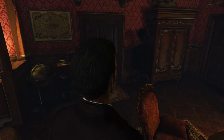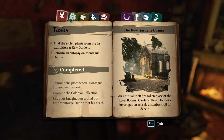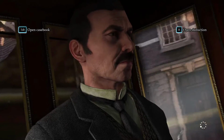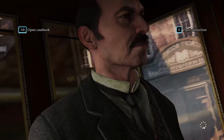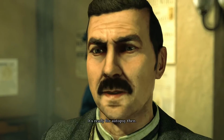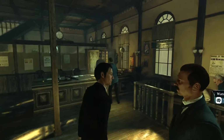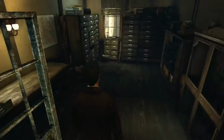Okay, let's go for autopsy. Oh, that's why I have to go to Scotland Yard for the autopsy. I'm really bothered by the fact that I had clues and I didn't do anything with it. That's annoying. I hope I didn't miss an opportunity or lose them. I asked Inspector Lestrade to take Montague Dunn's body to Scotland Yard. It's ready for autopsy then. Are there some evidence here? Yep, seems to be.